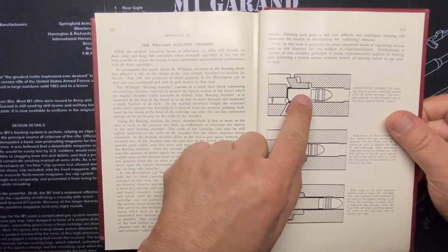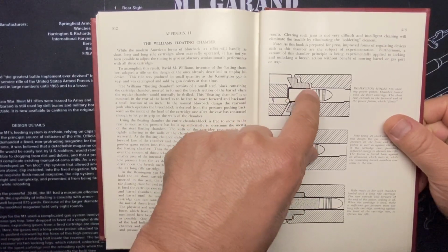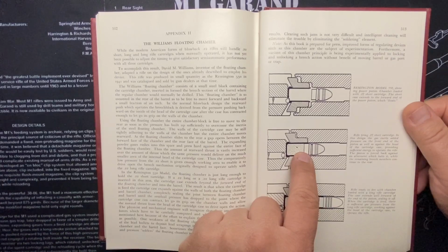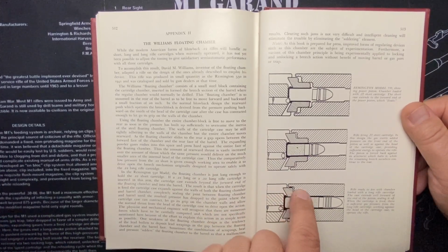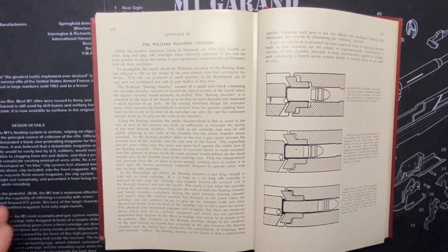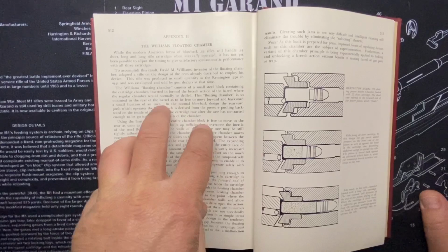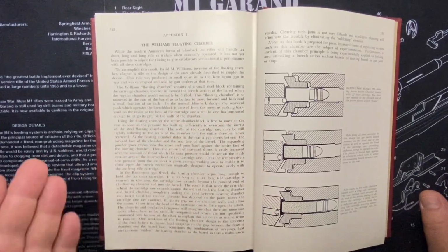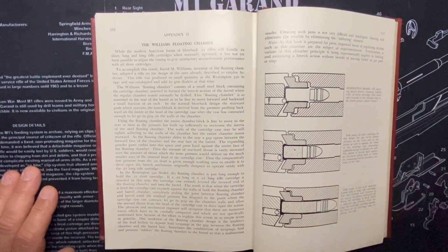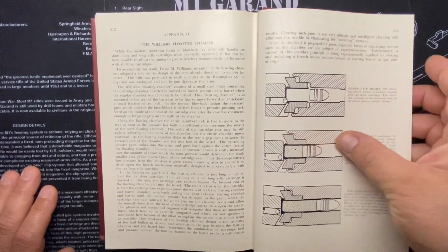This is pretty cool. It shows how the 22 short case fits perfectly in that chamber and doesn't cover up that opening there, and how the longer brass from the long rifles covers that. This is a very great explanation of how it works. Of all the odd things out there in rifle land, this is the one thing, this Williams floating chamber. I guess this was new around 1948. This was a very big thing, and maybe in the NRA's opinion, this was going to take off. But it turns out it gets dirty really quick, especially with 22s, and I guess it never really went anywhere.